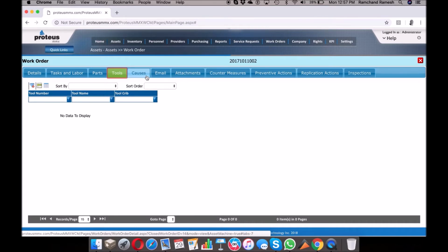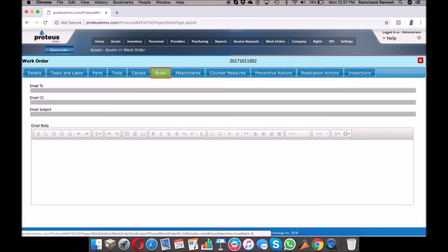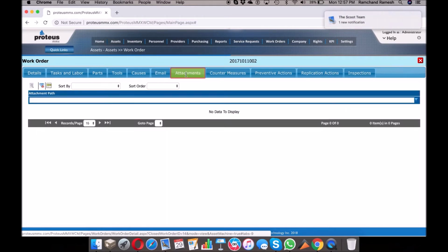Causes are the possible causes of failure of a part. Email details the individuals that need to be notified when the work order is initiated or when the work order is completed. Attachments are all of the reference documents you need to provide to the technician in order to carry out the work. So this could be drawings, videos, images, schematics, anything that is needed by the technician.